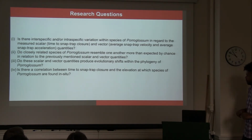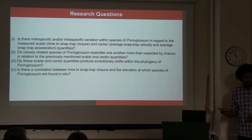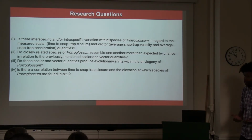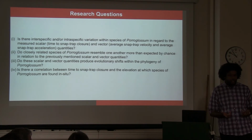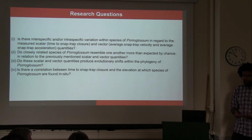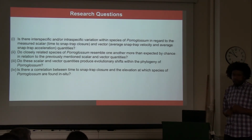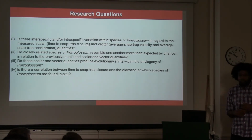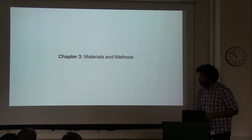Do closely related species of Porroglossum resemble one another more than expected in relation to the previously mentioned quantities, or in other words, is there phylogenetic signal for these traits? Do these scalar and vector quantities produce evolutionary shifts, using the package l1ou with Ornstein-Uhlenbeck models that I told you about that I use for morphometrics? And then is there a correlation between snap trap closure time and the elevational occurrence of these species, or where the species are found in situ?